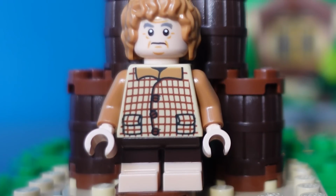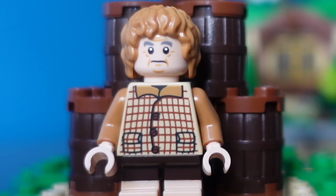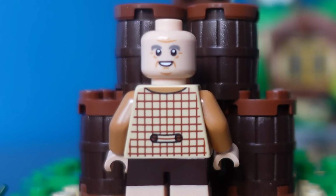Then, last but absolutely not least, we have Mr. Proudfoot, such an iconic character. I actually recognised him instantly. And it's just so funny to see him included in the set with his grumpy face as well as a happy smiling face. Comes with a broom, which is very appropriate.